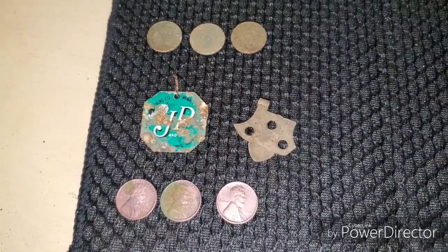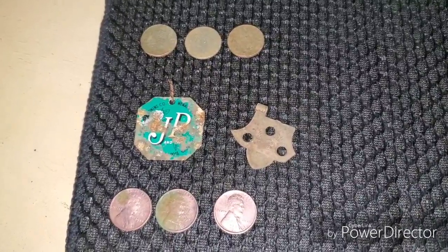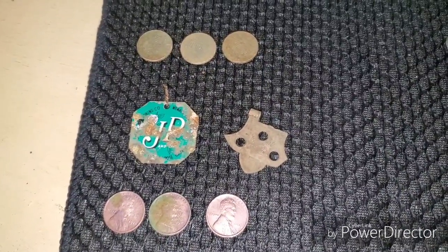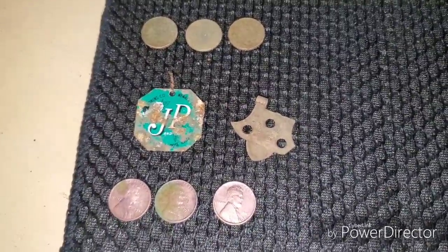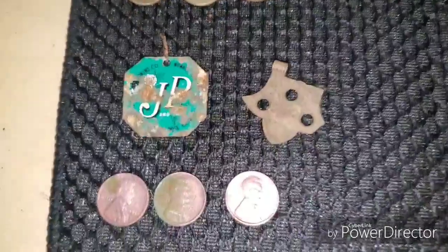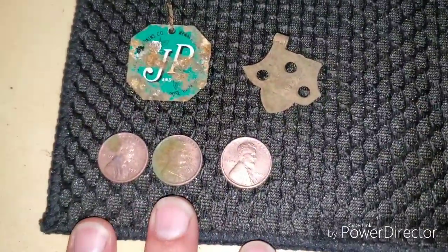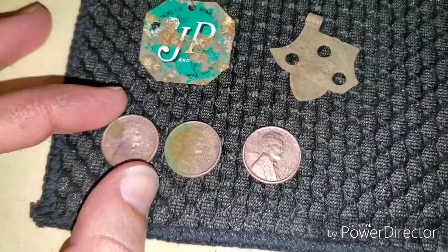I asked them if I can come in the spring to do the backyard, and they said sure. Actually, a buddy of mine did some work there, and they were happy to let me come up and check it out. But anyway, I checked out that backyard and got the first finds of the year. I ended up with 3 of these wheat pennies.